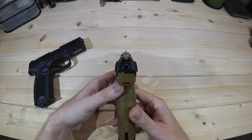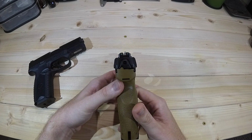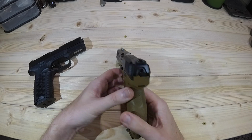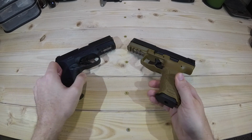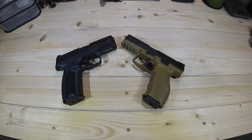So from a sights perspective, again, this is the LE model, so I had to pay a little bit more for this, but I do like these sights quite a bit, and I do consider that stock out of the box. So that's the features and the specs of both of these firearms. Let's go ahead and take a look at a little bit of shooting and see how these guys do.